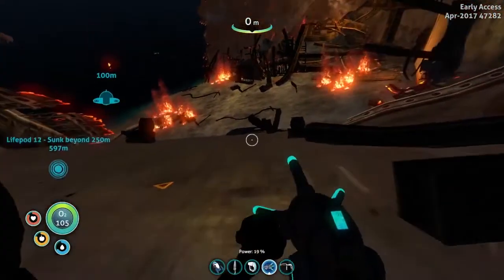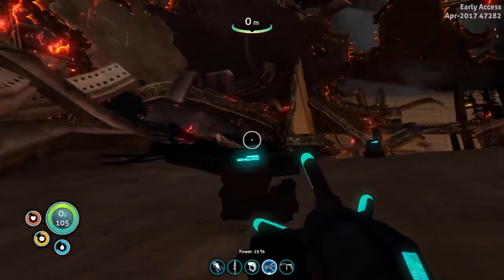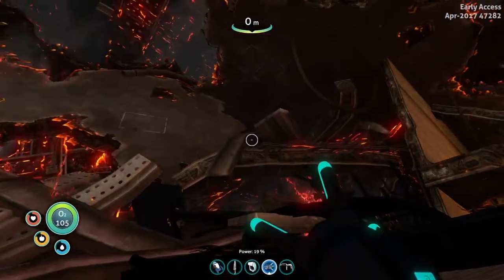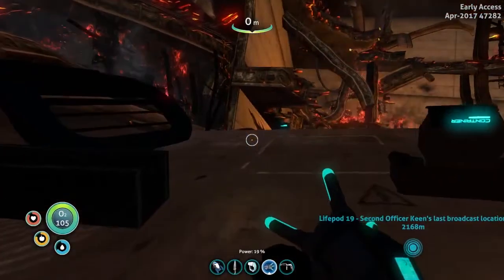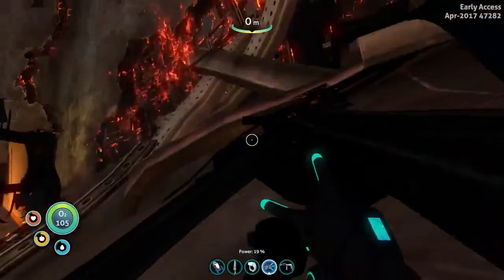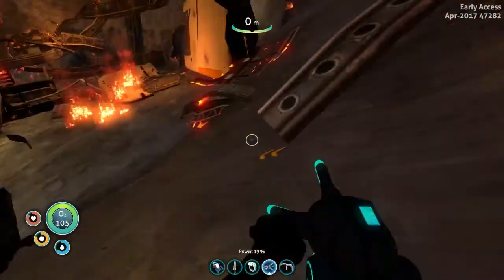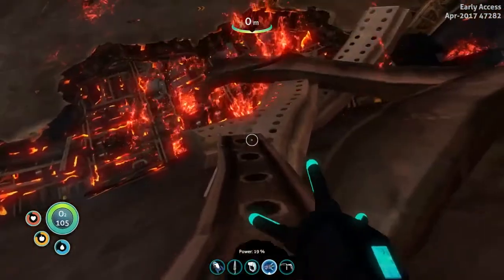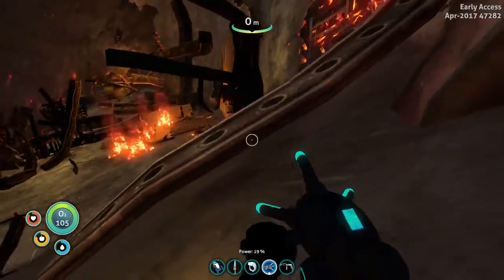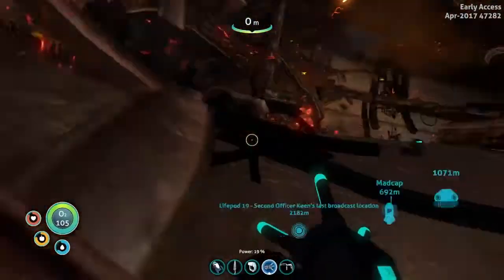Did we miss it? Oh, you know what? I think... Let's see... I seem to remember climbing over something. Is that it? Do we get up there, maybe? Right there. Oh. No, that doesn't seem to be it. This looks accessible. Didn't work. Huh? Nope, invisible wall. That's not the way to go.